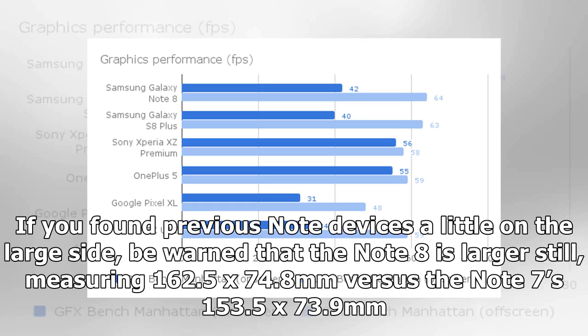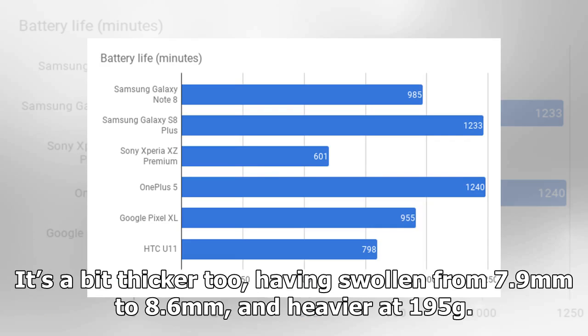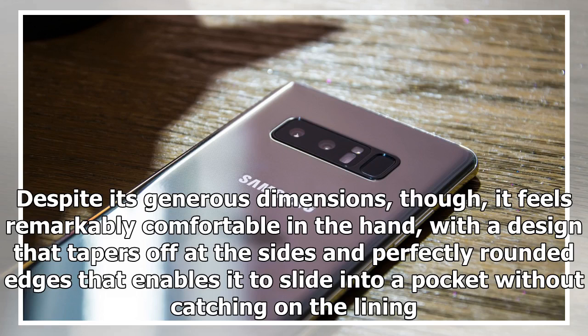If you found previous Note devices a little on the large side, be warned that the Note 8 is larger still, measuring 162.5 by 74.8 mm versus the Note 7's 153.5 by 73.9 mm. It's a bit thicker too, having swollen from 7.9 mm to 8.6 mm, and heavier at 195 grams. Despite its generous dimensions though, it feels remarkably comfortable in the hand, with a design that tapers off at the sides and perfectly rounded edges that enables it to slide into a pocket without catching on the lining.